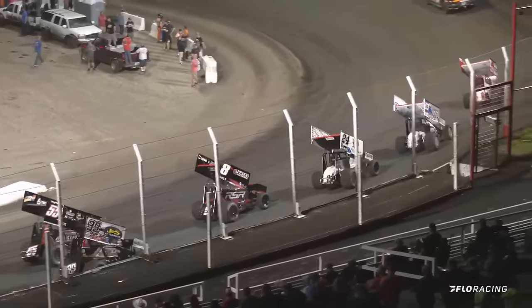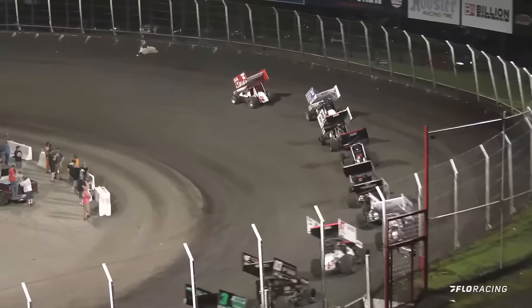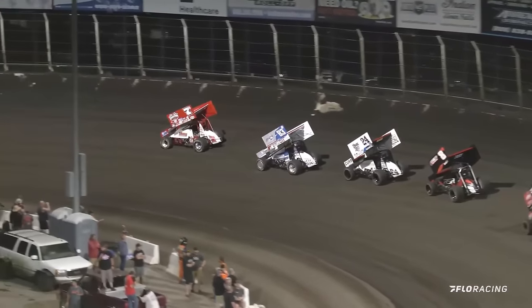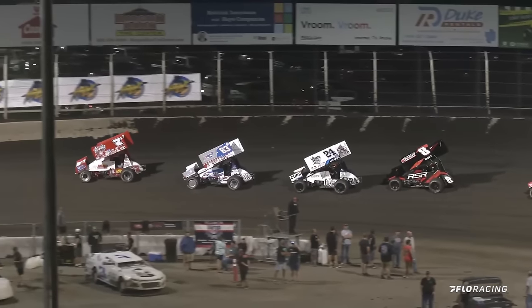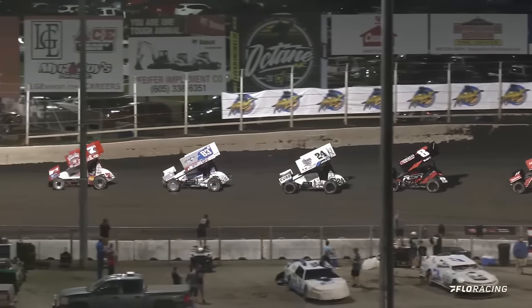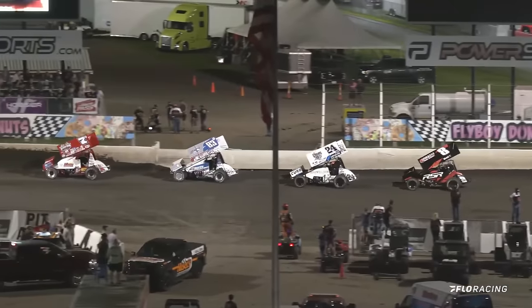Light's already out, though, so we'll come back to green again, single file. Robbie Price, Buddy Kofoid, Rico Abreu, Aaron Reitzel, and Kerry Madsen again, the top five, and we'll watch Rico on this restart, see if he's got the top lane to himself. Once again, 33 laps to go.